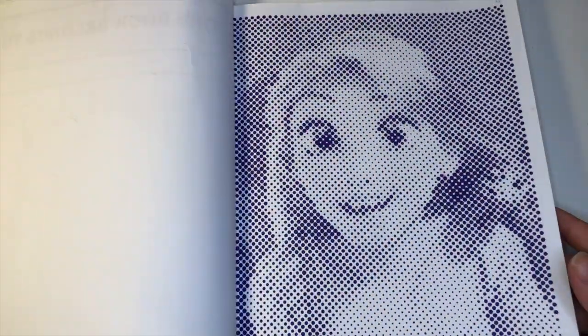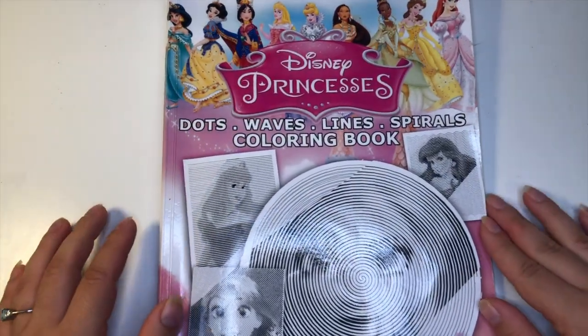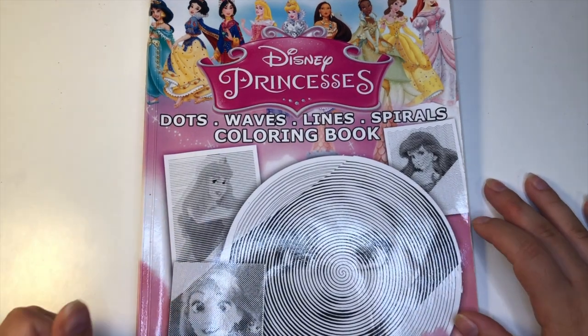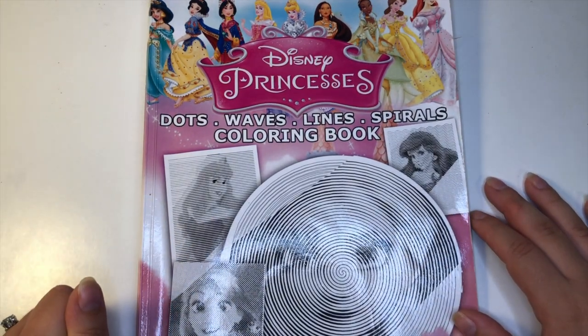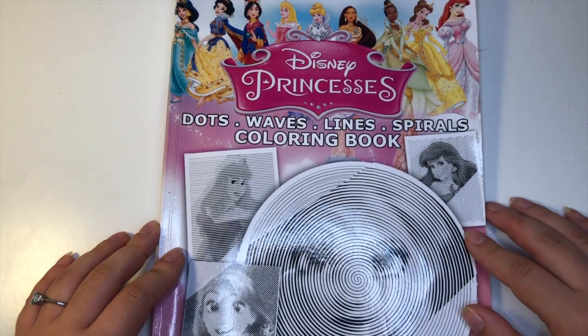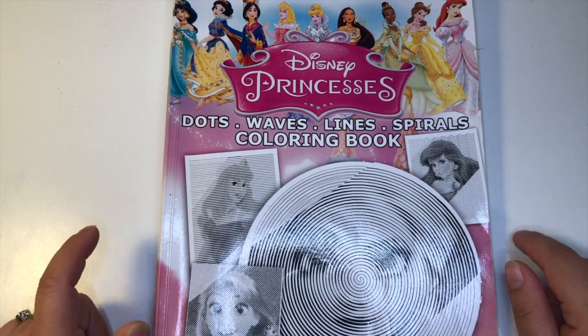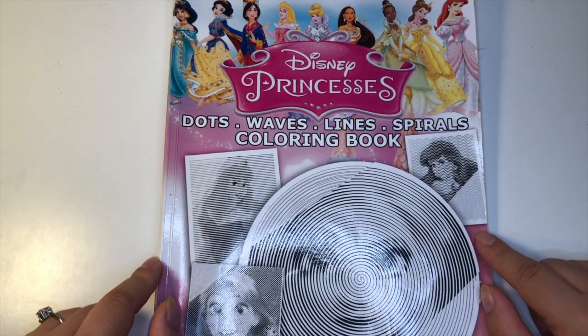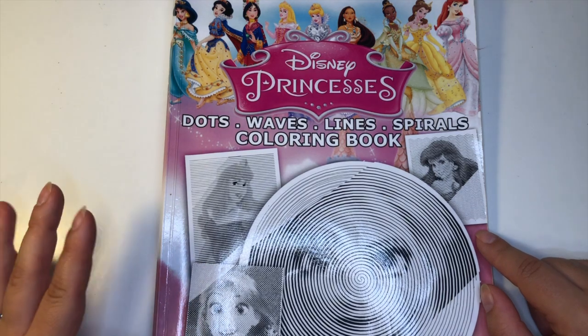If I can find it on Amazon again, I will link it down below. I've had a hard time finding it again. I've had it for a long time. I think it was my first ever dots, lines, spirals book that I purchased. So I've had it for, gosh, 3 years, 2 years. So I will try to find it though if I can and link it down below because it's a great, great book. Love it. But that is the 18 pages, the 8 books.